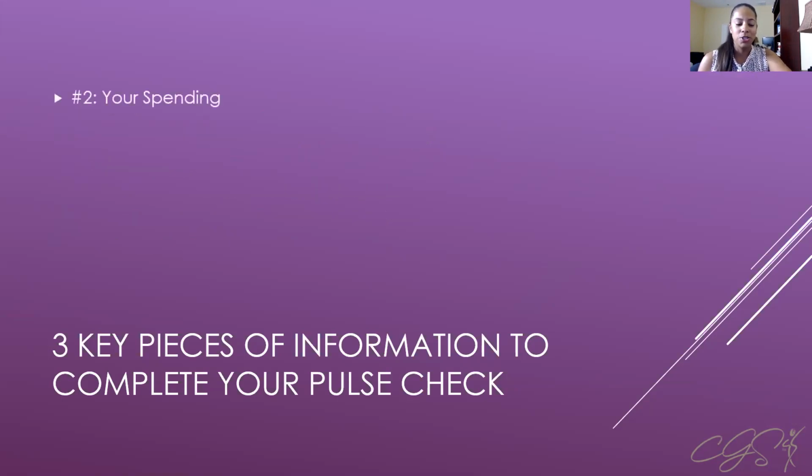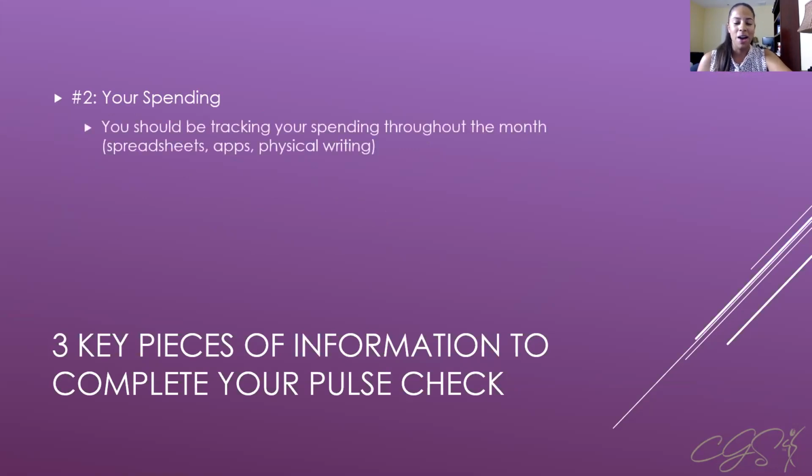Okay, so number two, as far as key pieces of information you need to complete your month-end money pulse check is your spending. So I know I sound like a broken record, but the extent of your financial responsibility does not stop with a budget. You have to actually take it a step further and track your spending. So you should be tracking your spending throughout the month. Any of my clients who are watching this know I request that you track daily, but at least every week.